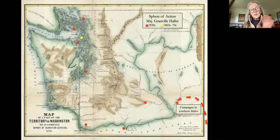I want to just briefly show you where Haller was during the 1850s. He's actually not on Whidbey Island very often. So the stories that we'll be telling are really stories of the whole territory when we're talking about Haller, with a few exceptions. The yellow dot on Whidbey is really where Haller was located and active as a civilian after the Civil War and beyond.